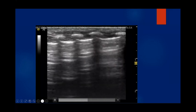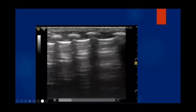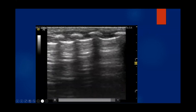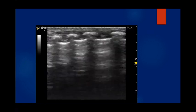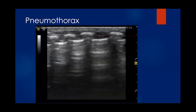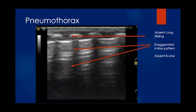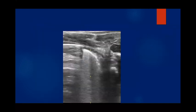And we have to be very careful when we say that the sliding is present or absent. Some people can confuse this with sliding pleura, but if you look, the ribs are moving as well. So the whole baby is moving, or the whole probe is moving. So this is not lung sliding. This is absent lung sliding. And this image is really typical of pneumothorax. As we said here, this is the absent lung sliding, and you see an exaggerated A-line pattern and absent B-line pattern.